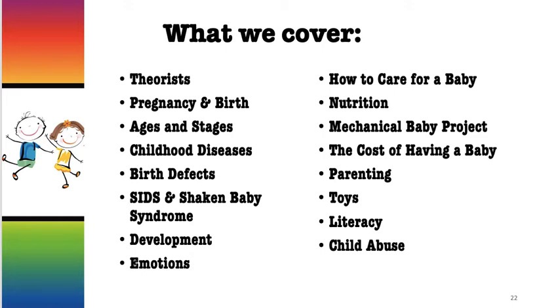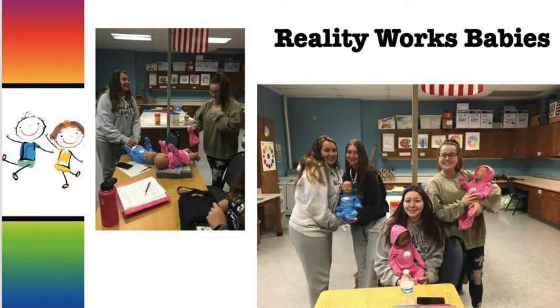As part of our literacy unit, we do read a novel in here. As a class, every Friday we will read a chapter and then discuss it as a class. Here's some pictures of the Reality Works babies that we have. As you can see, we have 3 different ones, and these students are just showing you what they look like, and they're changing their clothes.